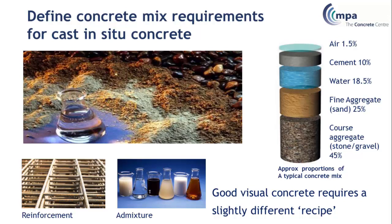The important thing, when you're within the specification, is that in order to get good-looking visual concrete, each pour, each batch within the precast plant, every element has to be exactly the same each time, used in the same way, with the same proportions. And the reason for that is a bit like baking. You need the same ingredients. You start tweaking an ingredient, something else will happen. Okay? So it's very important to recognize that.